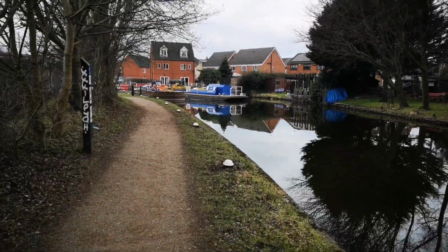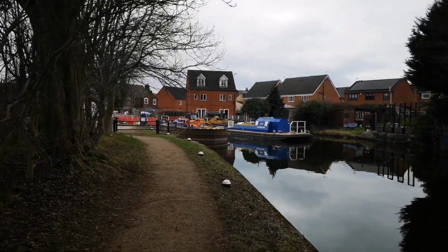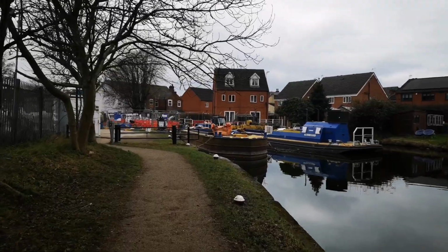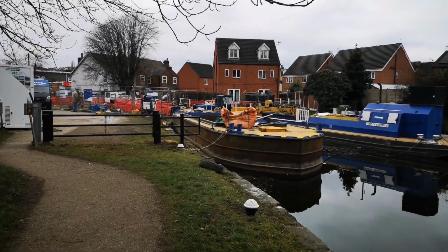I've just dropped onto the Erewash Canal, which is one of 2 canals that's on my doorstep, and I'm going to see how far I get. So we're coming up to, I don't know what number lock it is, but it's at the Gallows Inn, which is a pub named because the area was a place where they used to hang those pesky criminals back in bad old days.